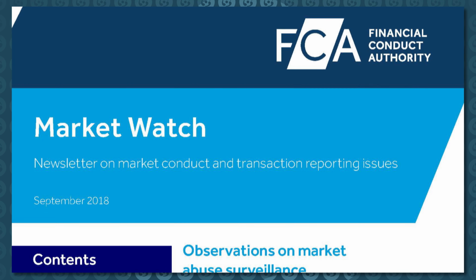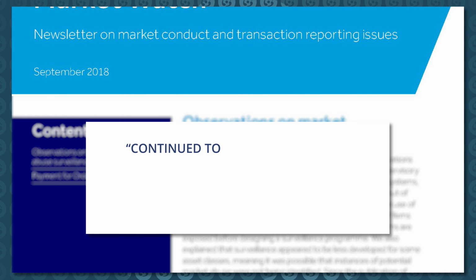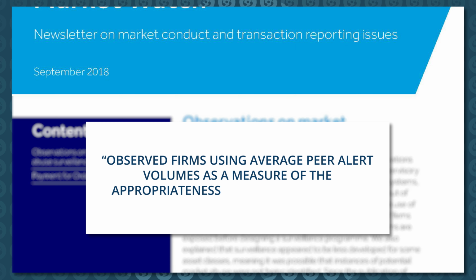The UK FCA in the September 2018 Market Watch noted that they continue to observe firms with vendor-supplied systems using out-of-the-box and industry-standard settings to calibrate their alert parameters. And they further noted that they observe firms using average peer alert volumes as a measure of the appropriateness of the calibration.